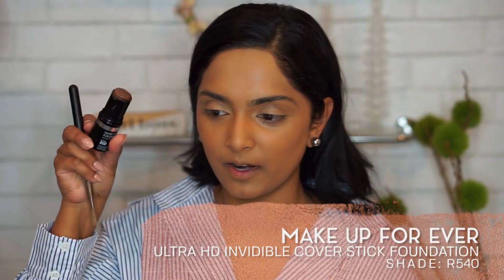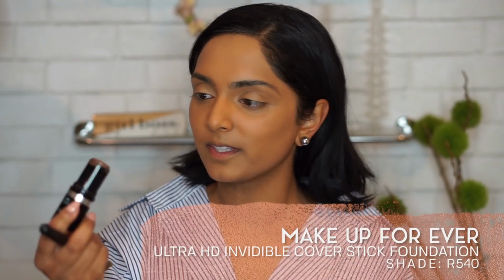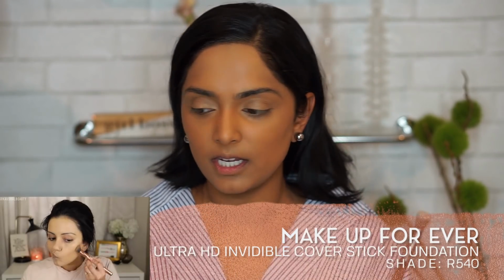Like, I'm using this Makeup Forever stick right now. It's the shade R50 to contour. She doesn't go directly in, obviously because she was in a palette. So I'm gonna do the same as her. So she contours the same places I do. That's good. She does her nose too, yay.